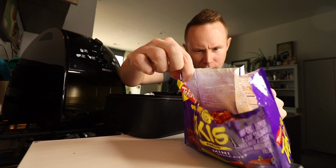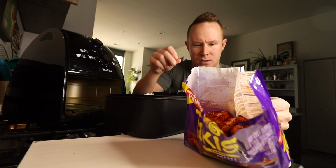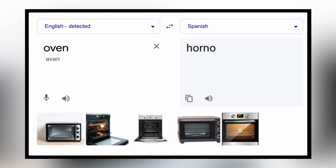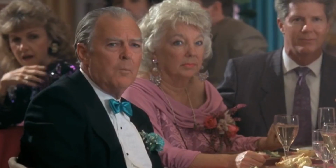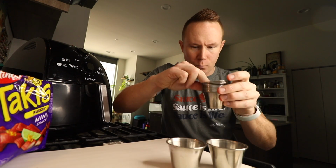All right, we got oven, we got microwave. You get with the times, dude. Oh, and in Spanish, oven is horno? Hi, I'll be your host. I'm immature. I'm gonna go 360 for like 7 minutes and look at them. If this big thing behind the camera is a conventional oven, is this an unconventional oven? You're a moron! All right.